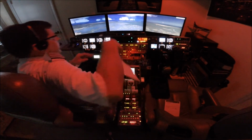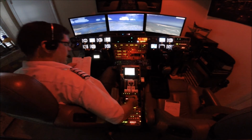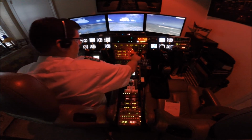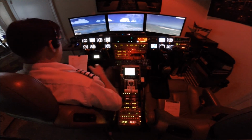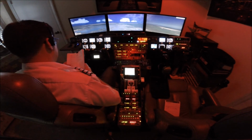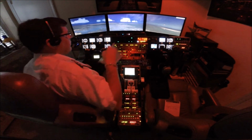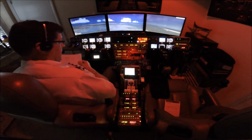Alright. Approach checklist. Fuel pump is on. Landing and taxi lights are on. The altimeter is the local setting. Spoilers are armed. Flaps as required. Gear down, 3 green. Clearance. Yaw dampener off and autopilot off. Flight director, landing checklist is complete. Once I put the gear down.